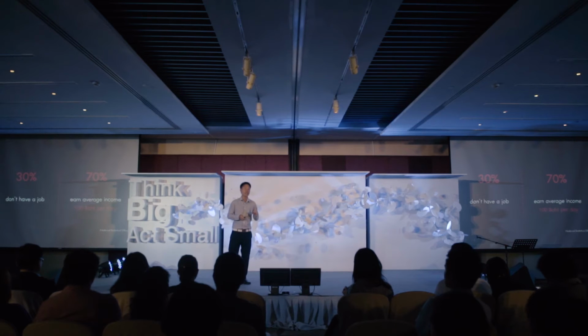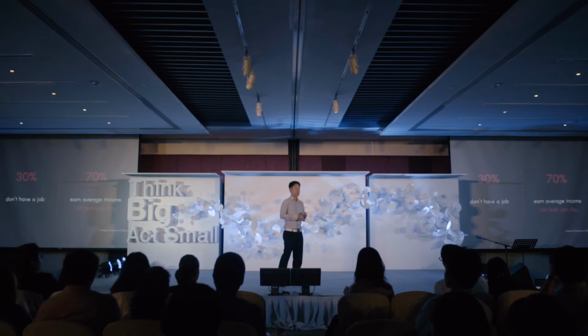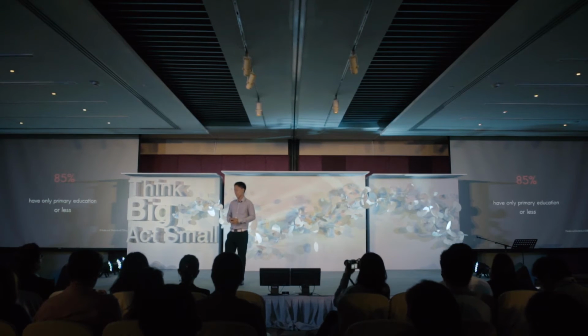The problem of education for the blind is not about lacking resources. It's about lacking the motivation. That's the main reason why 85% of blind people in Thailand today only have primary education or less. And to solve these problems, making more tools like Lensen won't do the job. No. But instead, what we could do and we should do is to give them opportunities. Opportunities to live, opportunities to work, and opportunities to become a part of our societies.